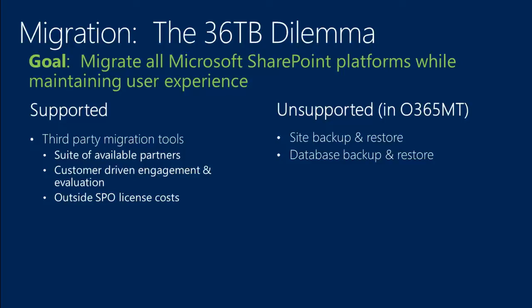Full disclosure, we did experiment with both of those approaches with MSIT as well, trying to see if we could come up with a method that we felt we could offer to our customers in multi-tenant. I don't think we decided that that's something we want to embark upon at this point. So right now the supported method is the third-party migration tool.